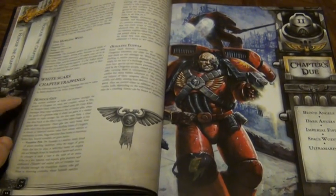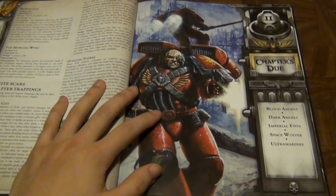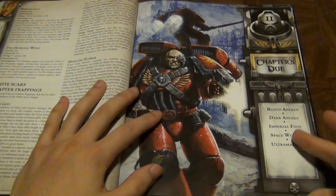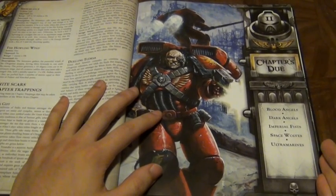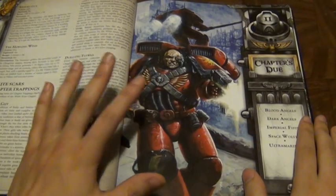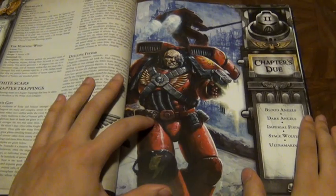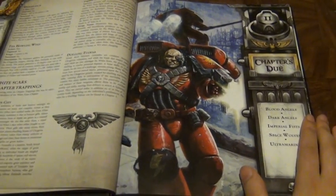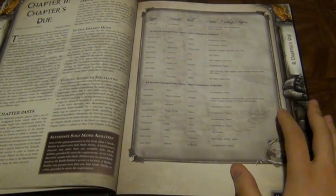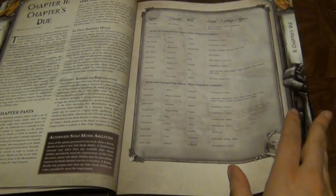And then we move on to Chapter 2, which is Chapters Due, and it rhymes. We see Blood Angels, Dark Angels, Imperial Fists, Space Wolves, Ultramarines, the other first founding guys. Now, wait a minute, they were already covered in their respective books. That's true. What we're getting here is extra coverage for them, some added bonus stuff for these guys, which is pretty cool. So what we get is it goes over new advanced specialties, new chapter pasts, alternate solo mode abilities.